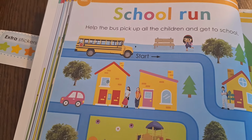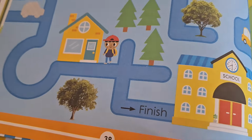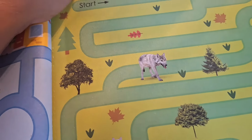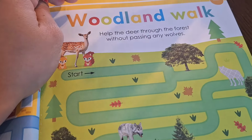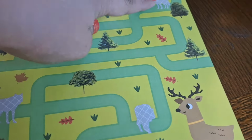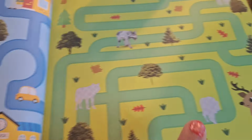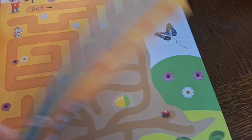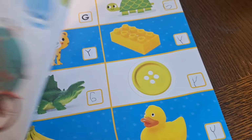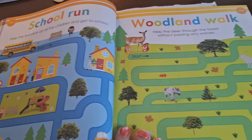School run, help the bus pick up the children to get to school. So she will be picking up all the children until she comes to school. Woodland walk, help the deer through the forest without passing any wolves. So she will try not to come to the wolves until she comes to the finish. Oh, she actually has there's eight. Yeah, she will only be doing four today and the rest she can do tomorrow.